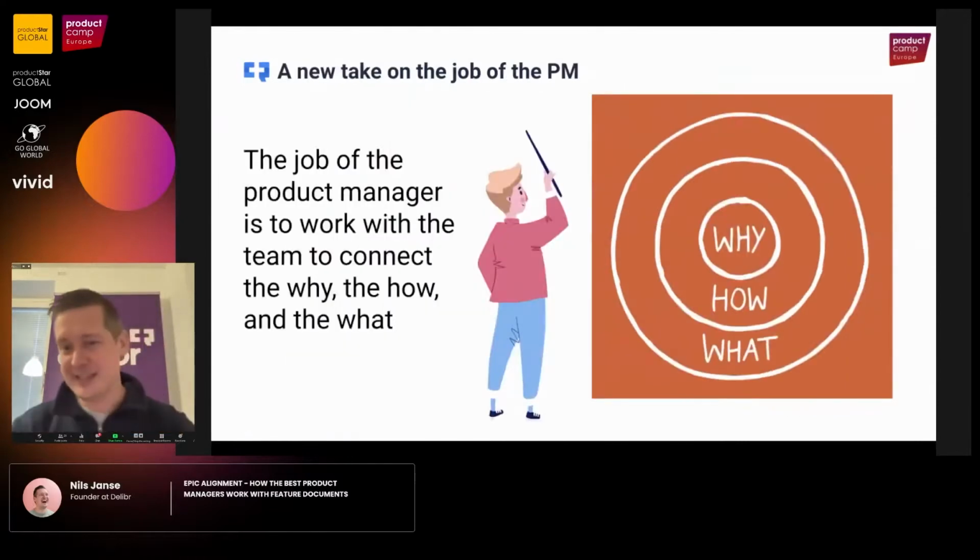And so with this as a starting point, a new take on what the job of a PM is: the job of a product manager is to work with a team to connect the why, the how, and the what. So I'll dive in a little bit on what this could mean.